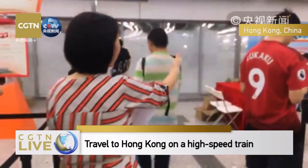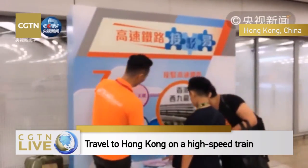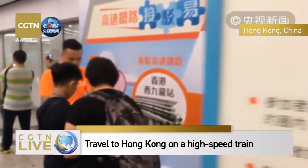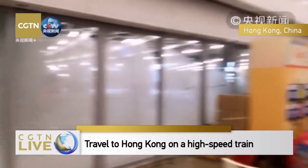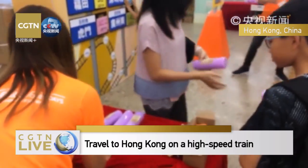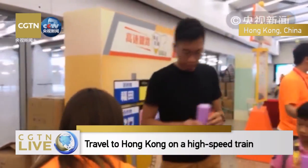So let's just have a look here. For each game, there's a purpose to help you to know some new things, some knowledge about this railway station. Here is a test to help you to remember which are the ways to travel from the West Kowloon high-speed railway station to downtown area. For example, you could take the bus, you could take the subway. So that is a quiz for people to know the infrastructure settings.